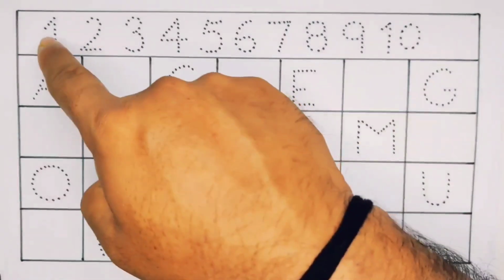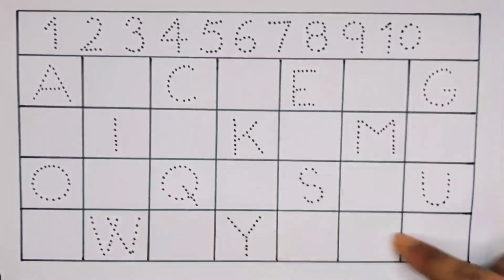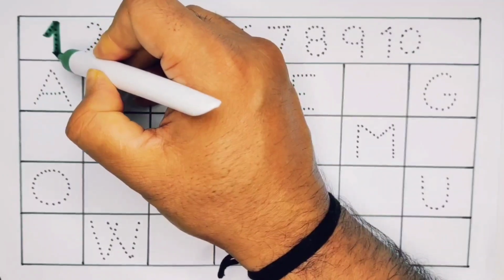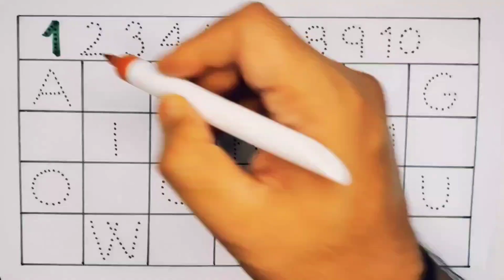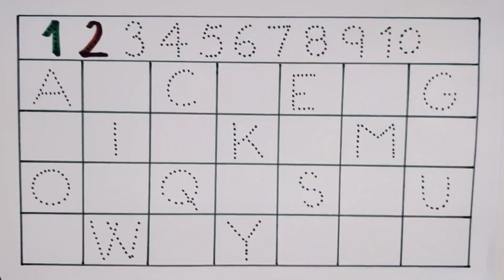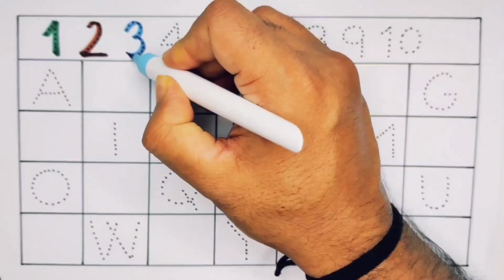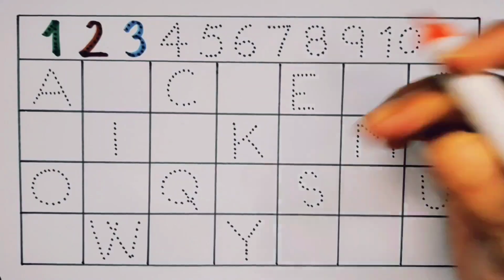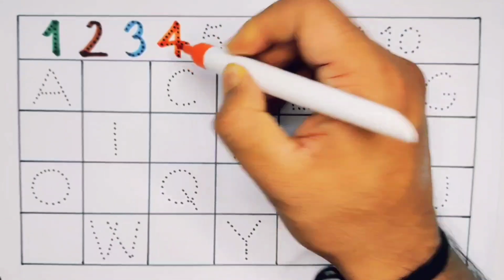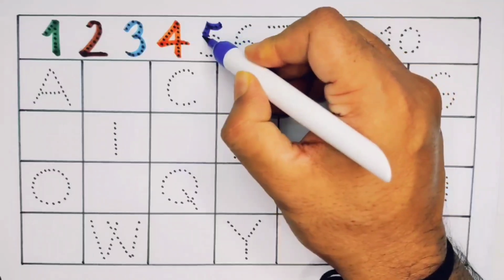Now let's learn the numbers counting 1 to 10 and alphabet A to Z. Number 1. Next, number 2. Next, it's number 3. Next, it's 4. What will be next, kids? It's 5.